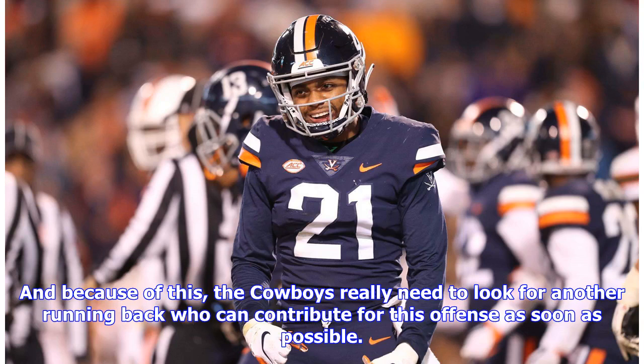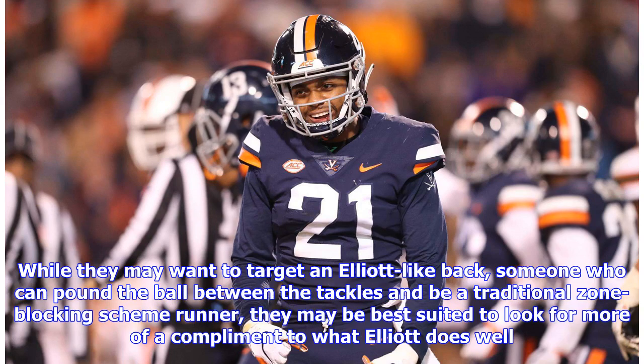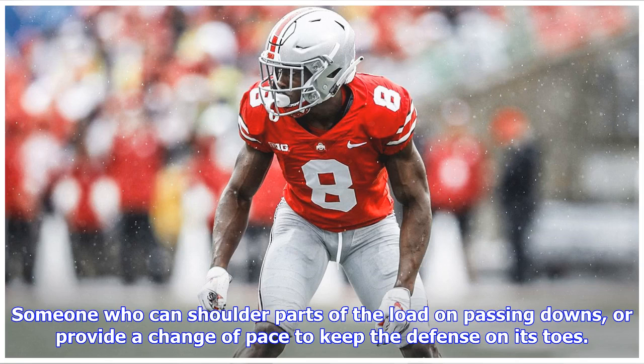Probably not. Because of this, the Cowboys really need to look for another running back who can contribute for this offense as soon as possible. While they may want to target an Elliott-like back, someone who can pound the ball between the tackles and be a traditional zone blocking scheme runner, they may be best suited to look for more of a complement to what Elliott does well. Someone who can shoulder parts of the load on passing downs, or provide a change of pace to keep the defense on its toes.